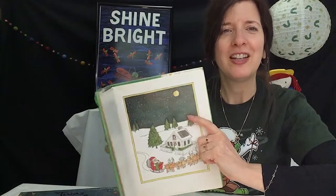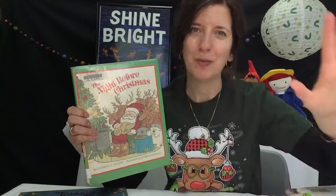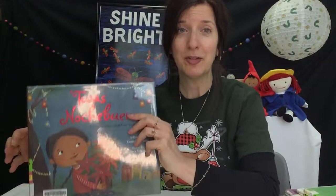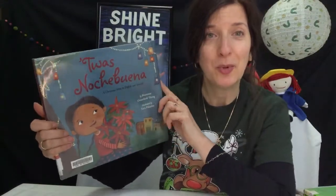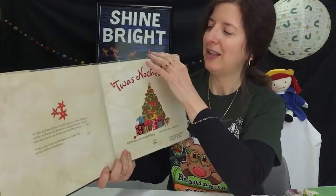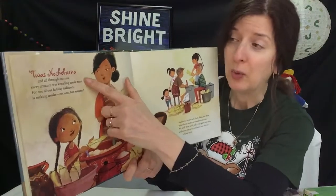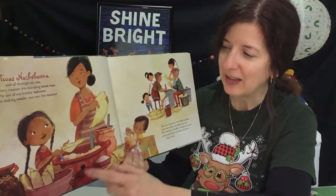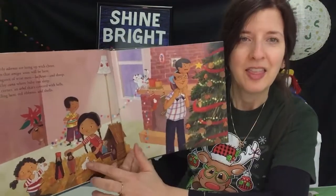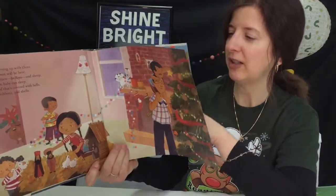So this is a great story. Very traditional story that you can read and read all about when Santa comes to the house. And if you want to read a newer version of it, you could try Twas Nochebuena. Because for this family, it's Twas Nochebuena. It's Christmas Eve, so they're making tamales. They're putting out their nativity scene. Putting the star on the tree.